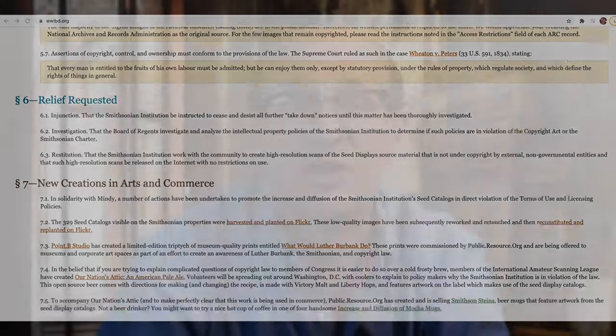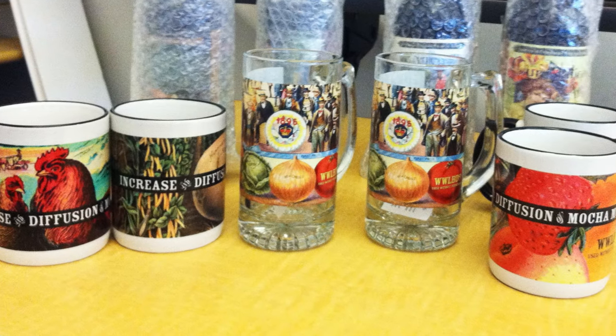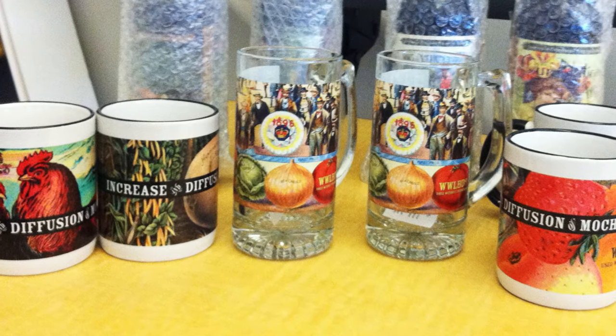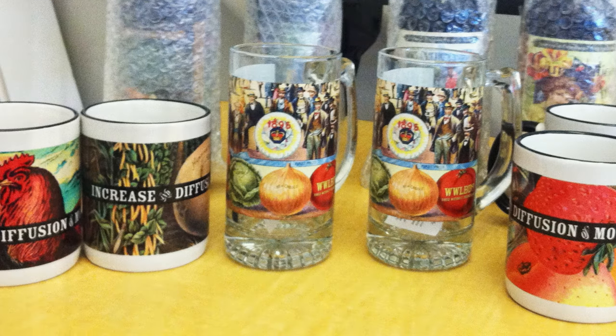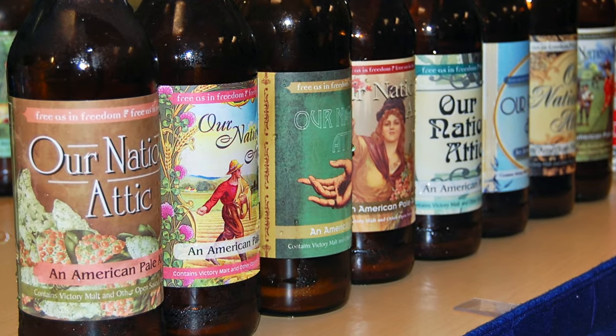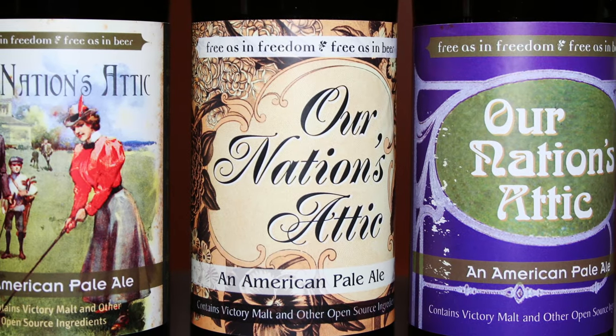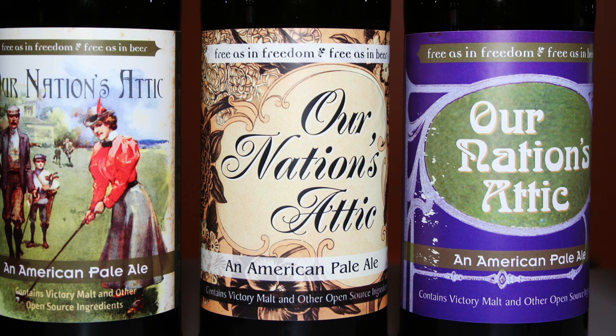As a form of protest, we started using those seed catalogs on coffee cups, which we called Increase and Diffusion of Mocha Mugs, and beer glasses, which we called Smithsonsteins. All these items had the phrase "used without permission" on them. Thomas made us a killer beer, Our Nation's Attic, an American pale ale made with Victory hops. The labels all featured seed catalogs and "used without permission."